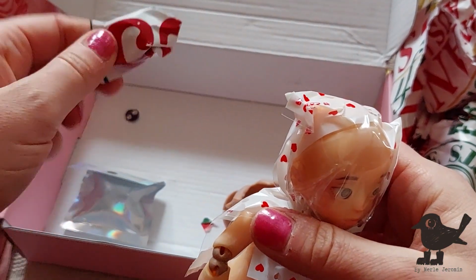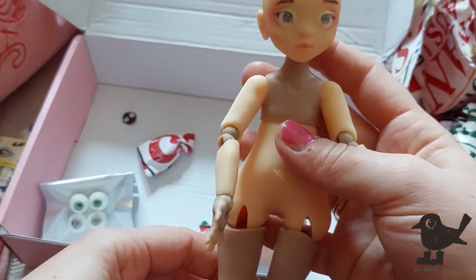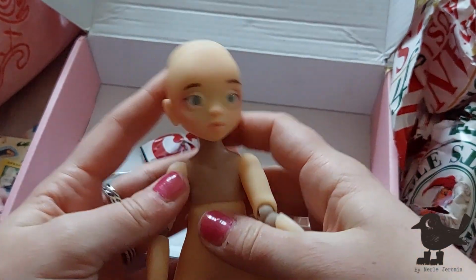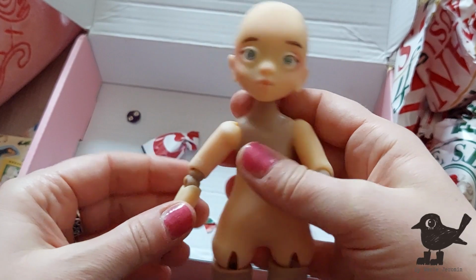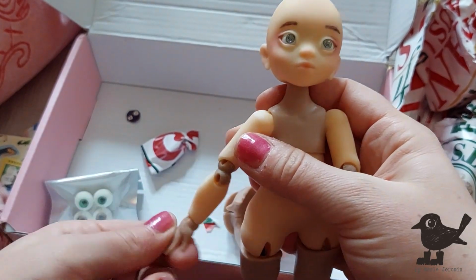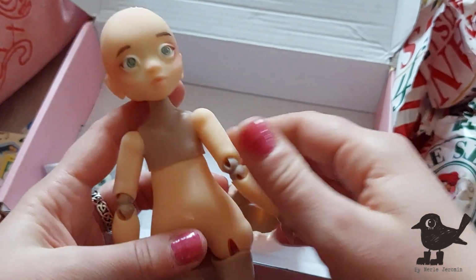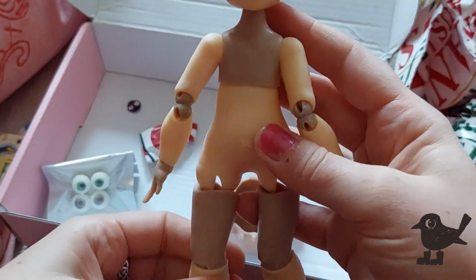I almost missed this. There's another little package. This is really cool. I don't own any other, no one else's BJDs because I can't afford it. So this is really cool. This is really cool to hold another artist's little baby. Oh, so cute.